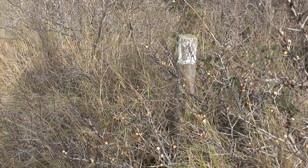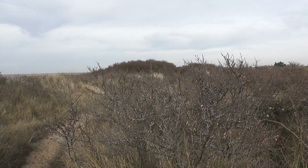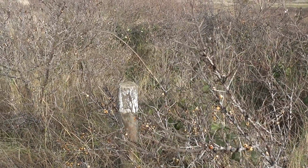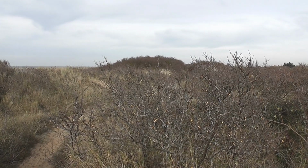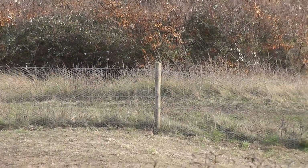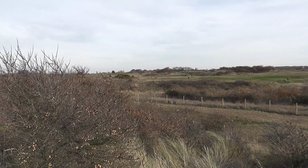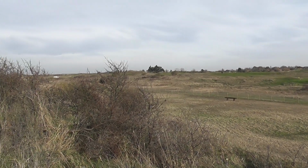Just a number of white top posts on this section of the walk, and I'm presuming that indicates you're on the right track, because I think the path may actually be below me now in modern days. This was always the original path up here on the dunes, but let me get a shot of the path down below in a second. There is new fencing by the links, if you excuse the pun, and for those that wish to, they can now walk beside the golf links. Yeah, there's even benches down below, so clearly that can be a route that's taken as well.